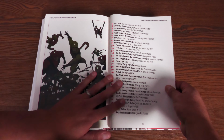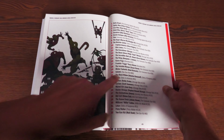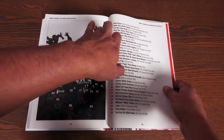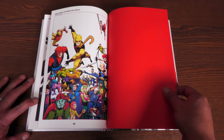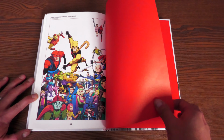Oh, I love when they do this. Yes, this is the Who's Who. And if you're not familiar with some of these characters, they also tell you where you can find them in this particular volume. So there's Betty Brant, for example, and Spider-Man, Peter Parker, and what issue is in here that has both of them in it. In case you got the direct market cover, Javier Rodriguez's art is also here in the back.